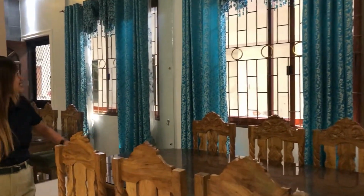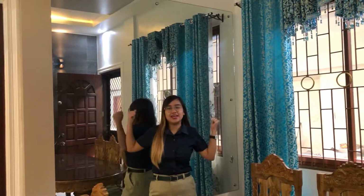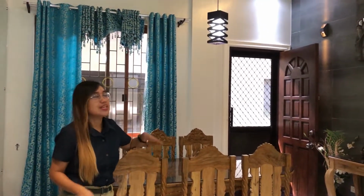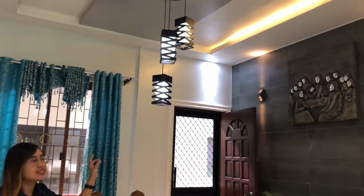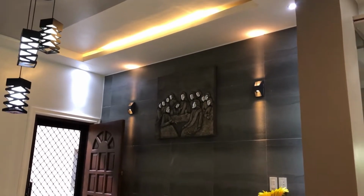And then you can see this very huge mirror, like your full body. You can see your full body. As you notice, in this house, they have a lot of elegant lights. That is one of the things I really like with this interior. Let's go outside.